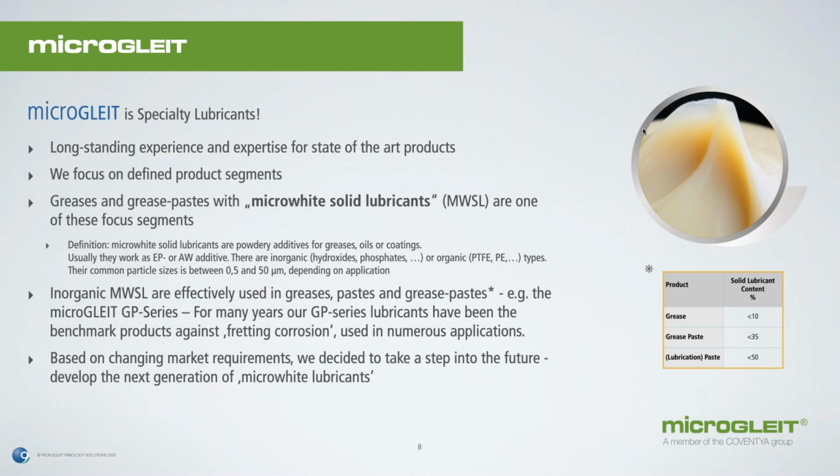Inorganic Microglide solid lubricants are effectively used in greases, pastes, and grease pastes. You might wonder what the difference is between grease, grease paste and lubrication paste. You can see the small table here, and it's just about the solids content. A grease usually contains less than 10% of solids, grease paste less than 35%, and lubrication paste up to 50%. This is not just for fun, it also reflects the final application the product is used for. The greases are for roller bearings, the typical grease, and lubrication pastes are mainly for assembly and running-in applications. For many years, our GP series lubricants have been the benchmark products against fretting corrosion, used in many applications worldwide.